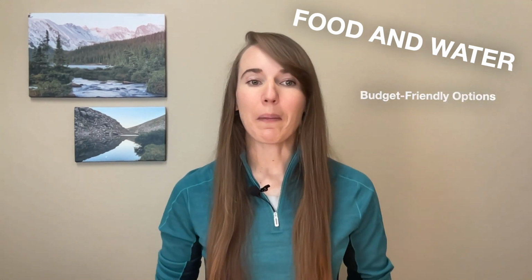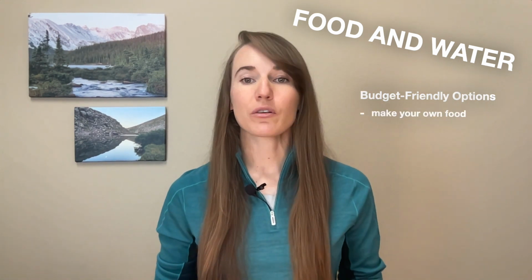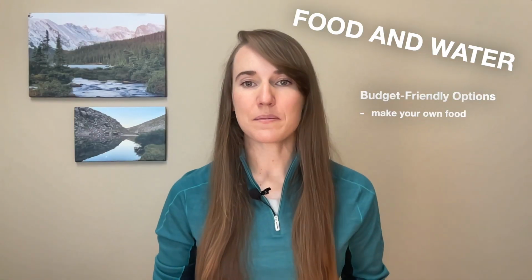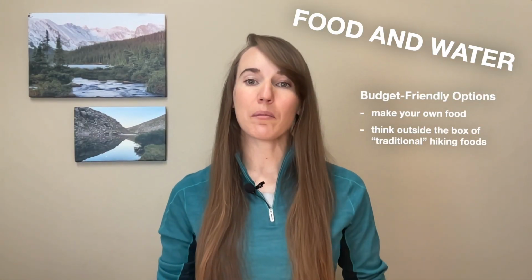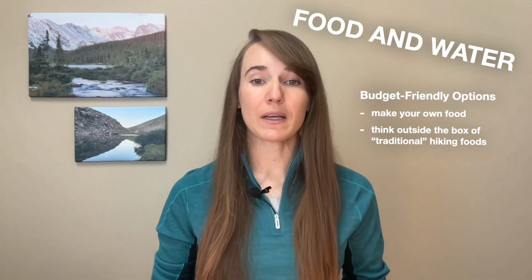You don't need to go out and buy fancy nutrition and sports bars, which can be really expensive. Lots of hikers make their own food, such as breakfast burritos or BLT sandwiches. And for hiking snacks, some simple trail mix, granola bars, maybe a candy bar, or even a cold slice of pizza can be exactly what you want on the trail. You really can be creative here.